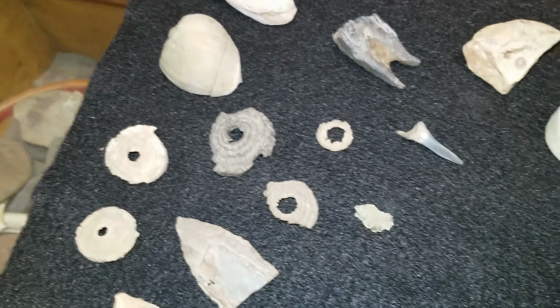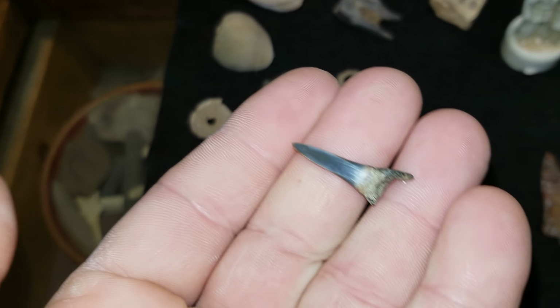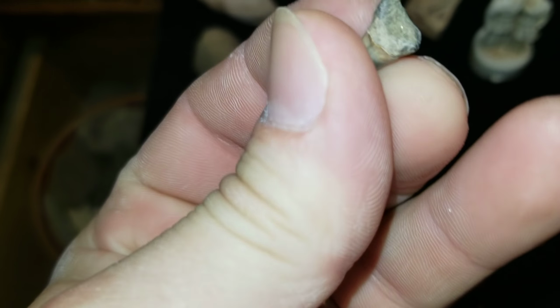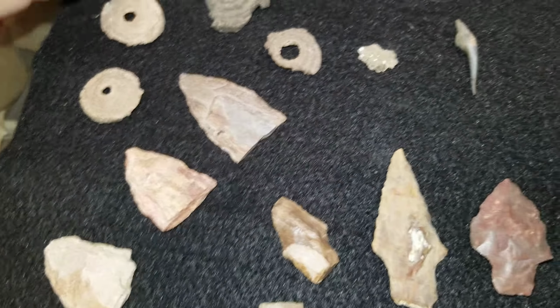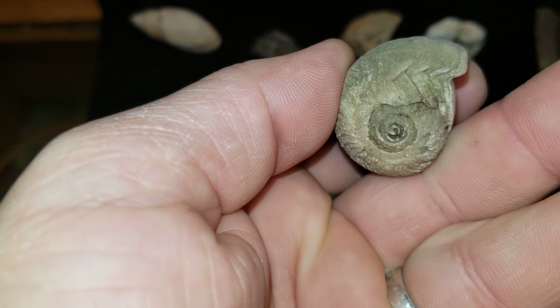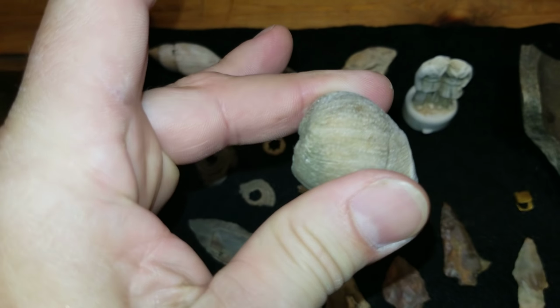Here's the fossils. Found one lonely shark's tooth. Not bad for a creek find in East Texas. Along with some conch shells that have been popped out. Here's a fossilized shell. Super heavy. Solid like a rock.